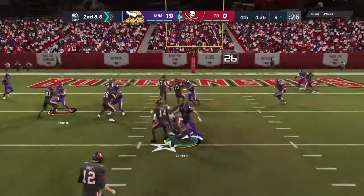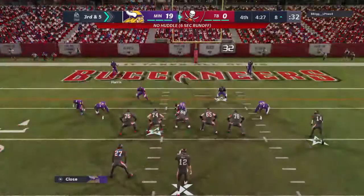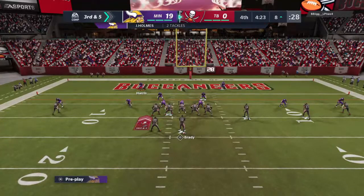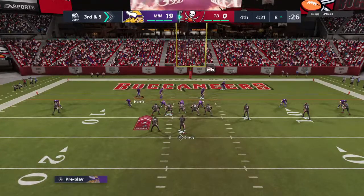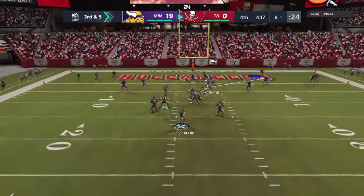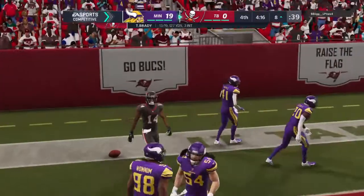From the shotgun to give to Jones. And only about a yard there as he takes it from the 9 to the 8. He was brought down at the 8-yard line. A gain of a yard brings up 3rd and 5. From the gun on third down, Brady to the end zone, but it's incomplete.